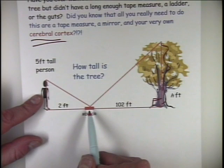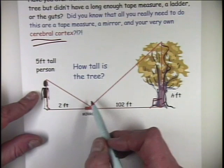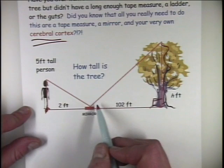Now what we're going to do is position the mirror on the ground, and we are going to set it up so that we can look into the mirror and visualize or see the top of the tree reflected in the mirror. Once we've established this position where we can see in the mirror the top of the tree, then we can have a helper.